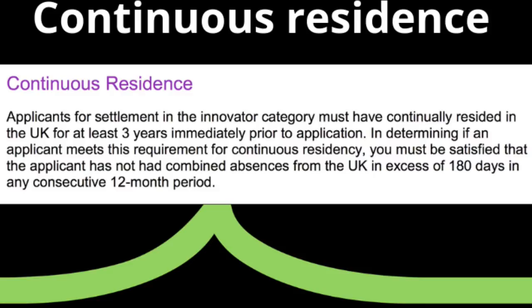And many of my clients will, obviously by the nature of this category and their business, be required abroad. In fact, it's a requirement when you apply for the innovator visa that you have the ability to access international markets. So in other words, you have an international business. So it'd be surprising if people didn't need to be abroad a lot during the period of this visa, and it's kind of expected that you will be abroad, but you've got to manage your residence accordingly.